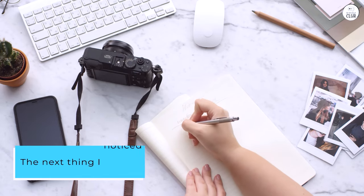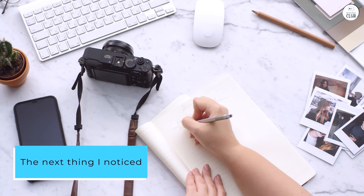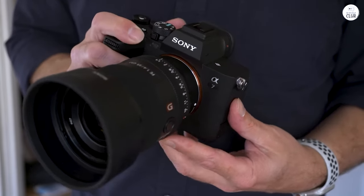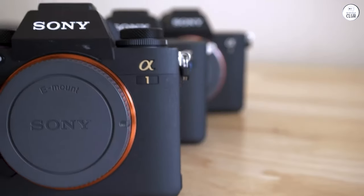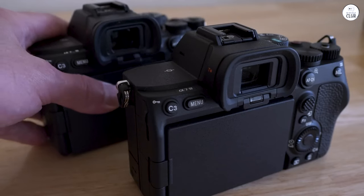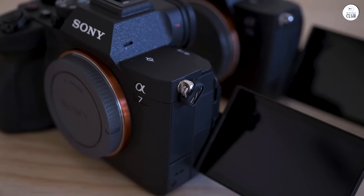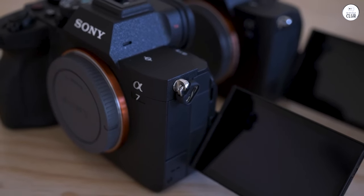The next thing I noticed is the camera body's increased thickness, about twice as thick as the original A7. If you like the compact size of the A7, you'll find the A7 IV to be more in line with the thickness of most other cameras. This added bulk is mainly due to the sensor stabilization, a feature absent in the original A7.